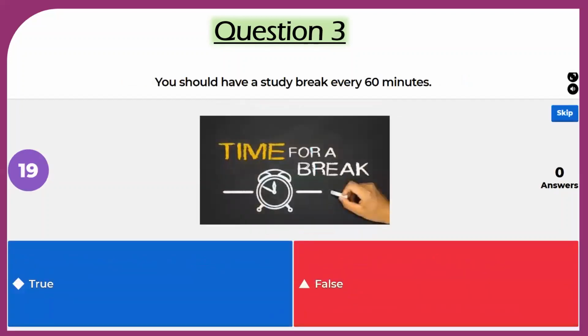Question 3. True or false, you should have a study break every 60 minutes. What do we think? Yep, so that's actually true. You should aim for a break every 45 to 60 minutes. That doesn't mean you should go for half an hour on the Xbox, but it just means you have a 5-10 minute walk around, have a drink, get some exercise, and then you're ready to start back for your next study block of an hour.